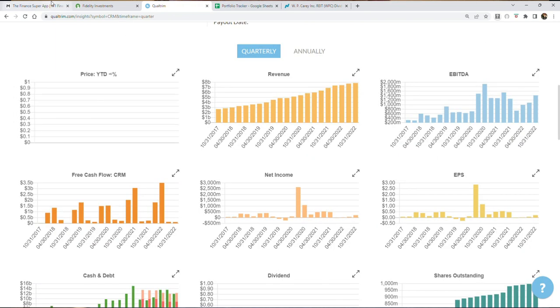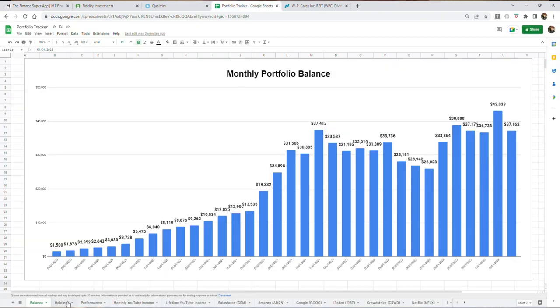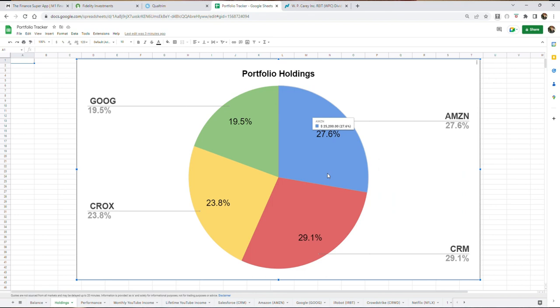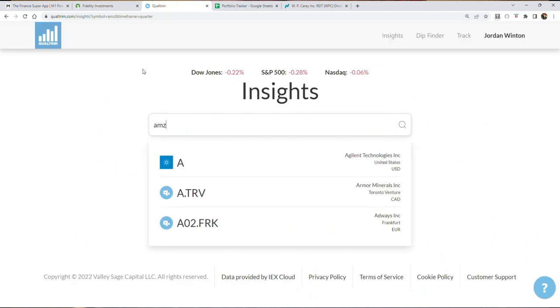Same thing for my number 2 that I want to talk about, which I haven't reflected these percentages, but my number 2 position, based on the updated one that we have today, is Amazon, currently sitting at 27% out of the 4. If we go to Amazon, you can see a very similar story.